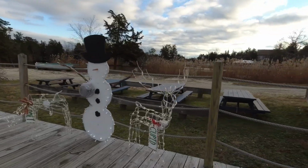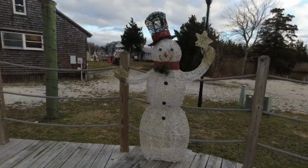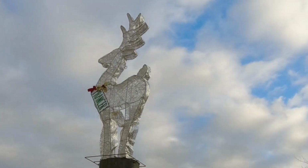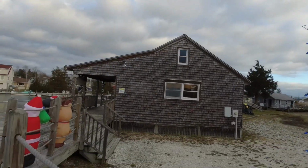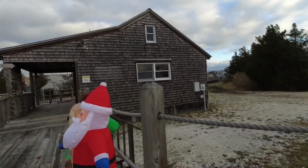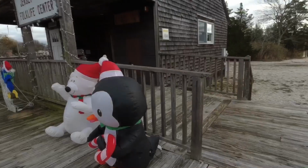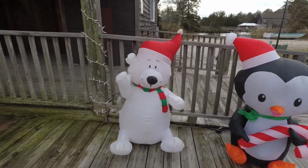And here's some more festive things. Snowman. This one's got lights around it too, and it's got a big silver reindeer on top. Oh, it's Prancer. I was wondering where he hangs out. Now I know. There's Santa. Another one of his reindeer. We got penguins. We got a polar bear.